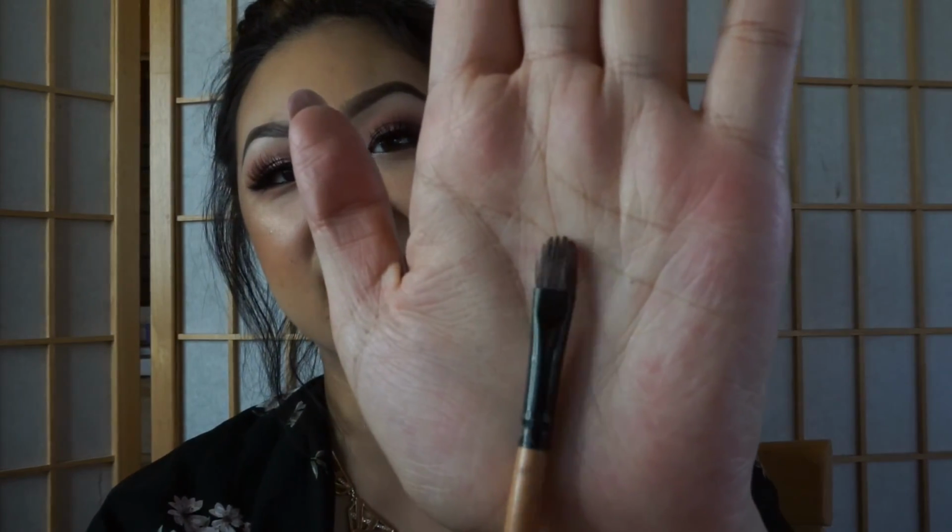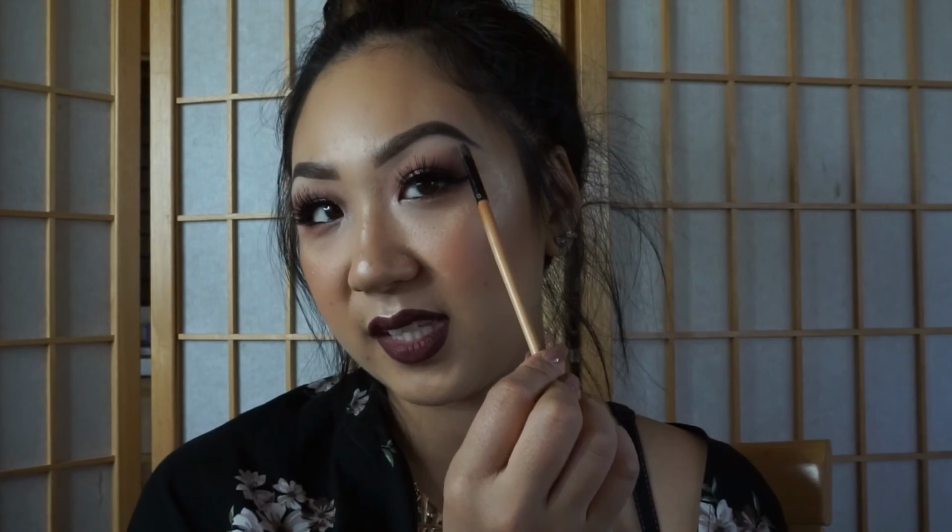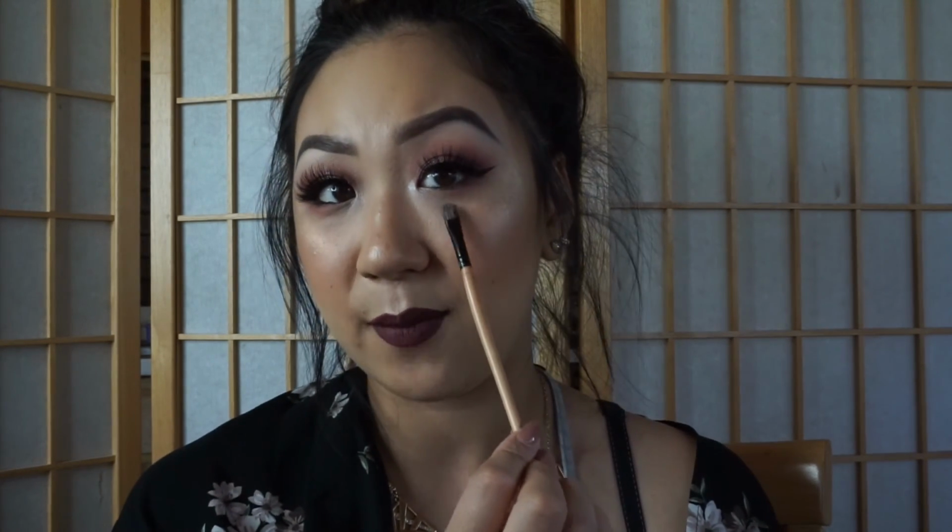I'll go in with this. This is a random brush I've had for literally years, but you can find any concealer brush that'll work exactly the same. And I'll carve it out with concealer. I normally use the Maybelline Fit Me, the same one that I use for my under eyes. And I'll just carve it out to make that line nice and clean and precise.